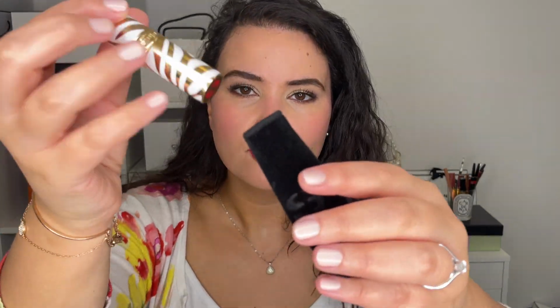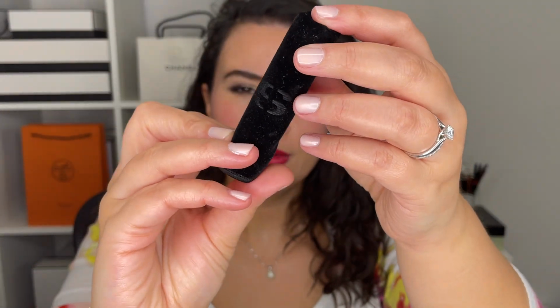So if you want that intense color payoff, but that's very comfortable, a little bit more glossy, a little bit more of a lip balm, you can reapply this throughout the day as a chapstick. You don't need an actual chapstick. You can just reapply this during the day. And of course, it comes with its own little pouch. So extra. I love that.